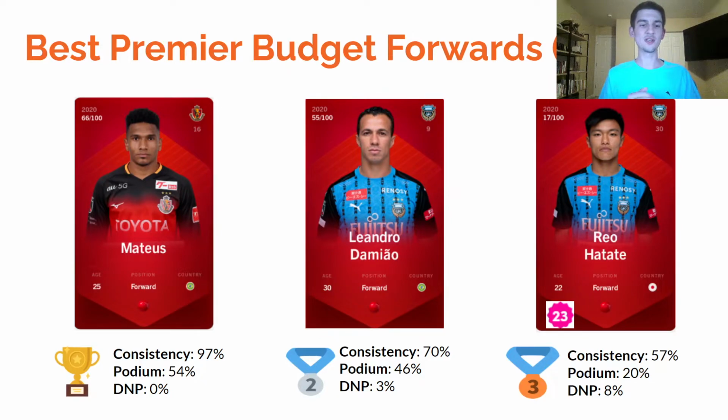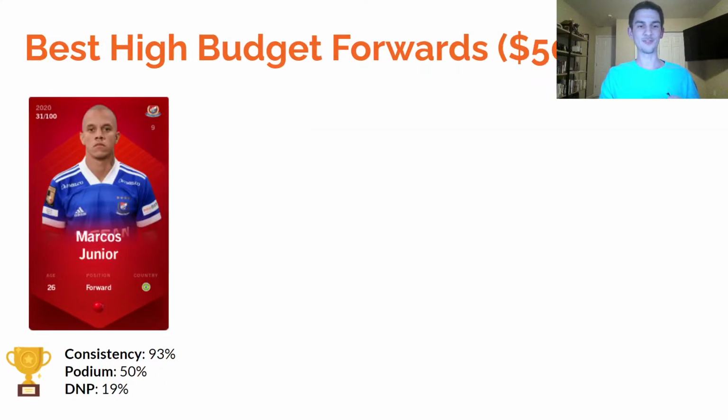It's also kind of interesting here. We got 2 Brazilian forwards representing the top of the J-League forwards. Might be a theme that sticks around, so let's keep an eye out for that.